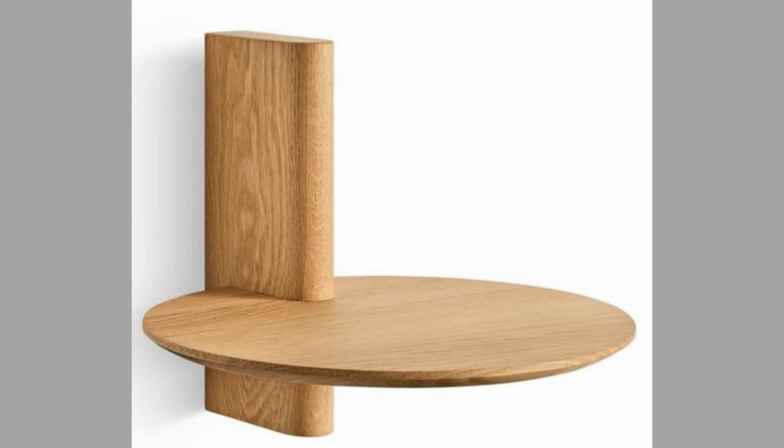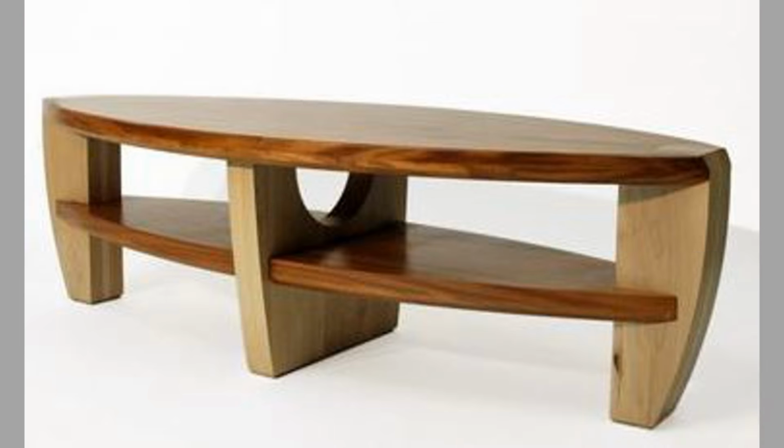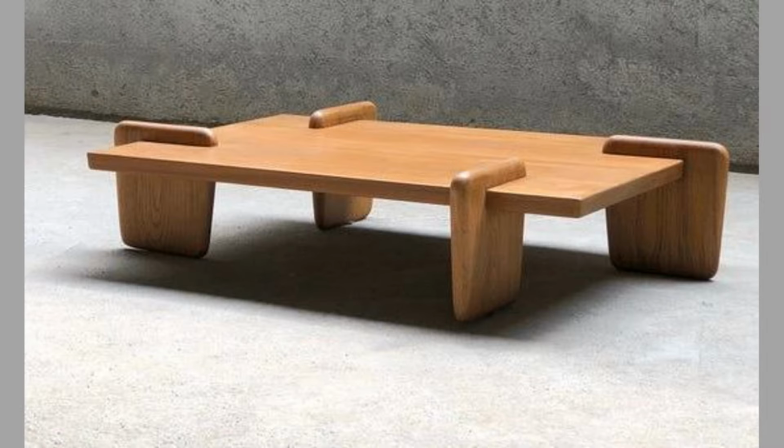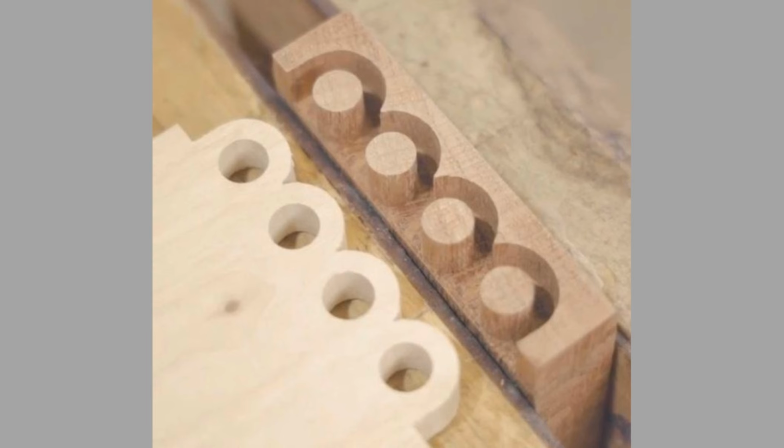Artisans can experiment with different materials, finishes, and styles while still honoring the integrity of traditional joinery. This creative exploration not only keeps the craft relevant, but also inspires future generations of woodworkers to continue evolving the art.